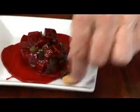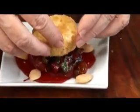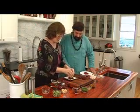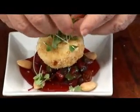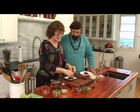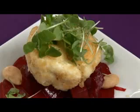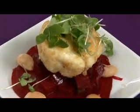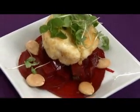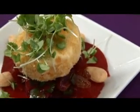We're going to take our warm goat cheese puck and set it right on the top. And then we're going to put some of those really good spicy basil microgreens on the top. Okay, here we go. Nice little tower, ready to present. Now, I think it's almost time to pour the wine in that glass. Show you what the complete plate looks like. And dig in.